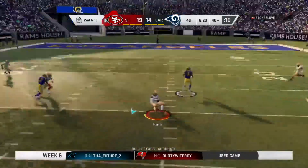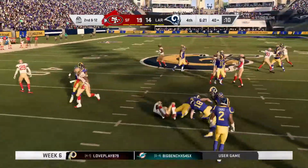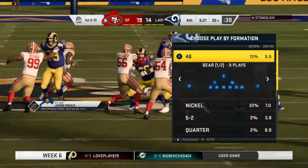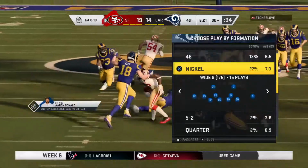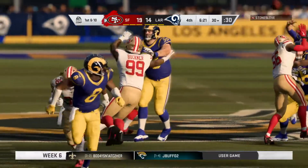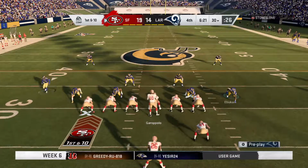Now it's gone. He rifles one that's intercepted. Picked off at the 30. And his guys will take over at the 30-yard line. So that's back-to-back drives where they've thrown an interception. Ordinarily, we look at the offense and say, what's going on with your scheme? Maybe we should look at the defense and just give them a whole lot of credit. They've got them frustrated right now.